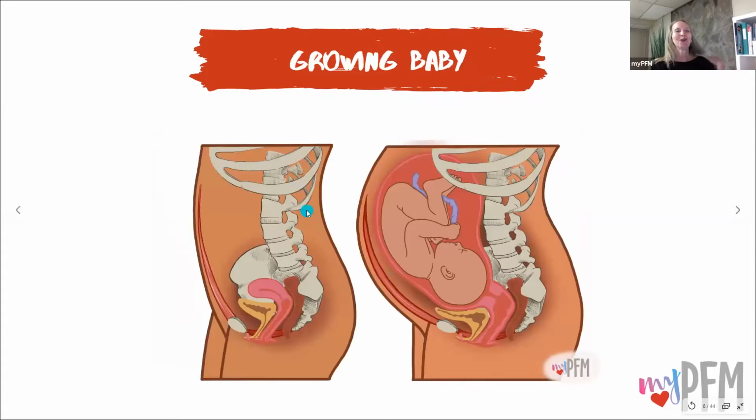All right, so the pelvic floor is affected by pregnancy. So here on the left, again, we have that female side view with the pubic bone here and the tailbone and the spine. These are the pelvic floor muscles. And then here on the right, here's the pubic bone, here's the tailbone, here are the pelvic floor muscles. But look at what the pelvic floor is now having to carry. So not only do you have the weight of the baby, you have all of the other extra fluids and so forth. So that pelvic floor, whether you have a vaginal delivery or a cesarean section delivery, goes through a lot just in pregnancy with holding all that extra weight.